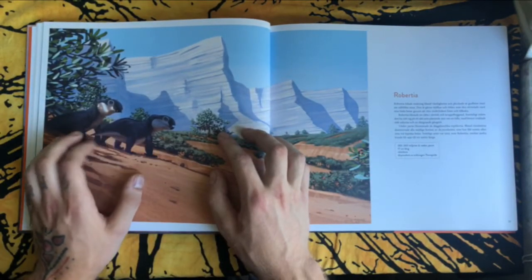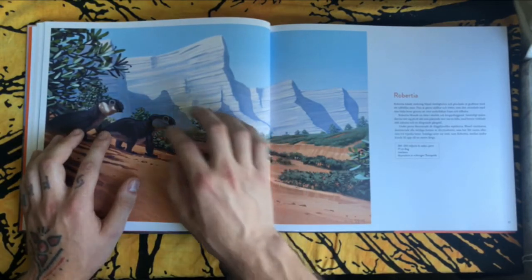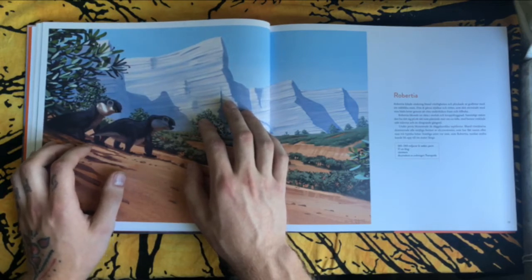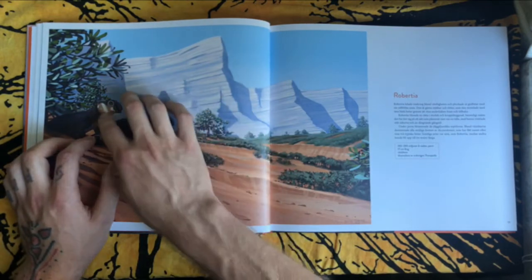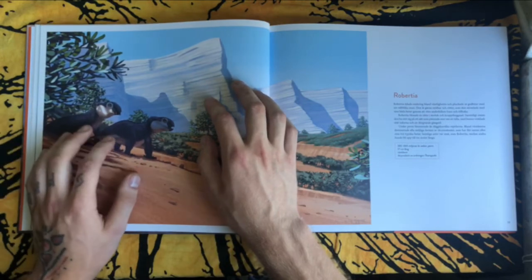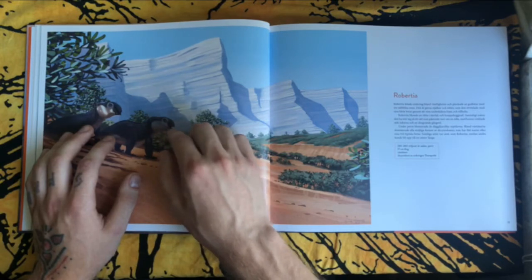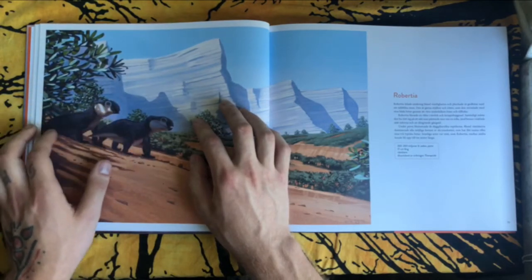Here's a little creature known as Robertia. And Robertia belonged to a group of animals known as Dicynodonts of the order Therapsida. Now, Dicynodonts were herbivores that all had these distinctive tusks, a pair of tusks in the mouth that they probably used to dig up roots in the ground.